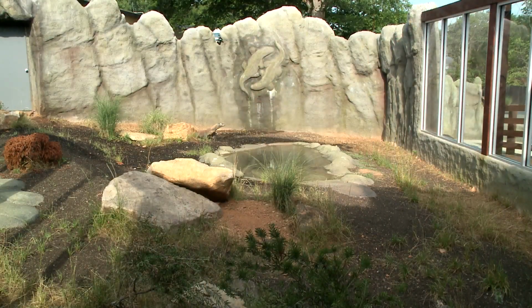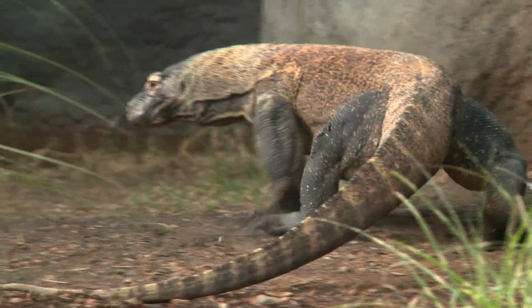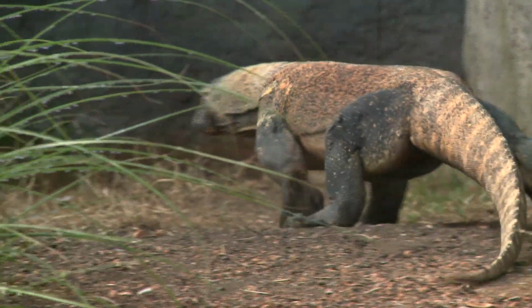So Drogo here gets whole prey items like mice, chicks, guinea pigs, quail, rabbits, and then once a month we do a large whole prey item, so I'll either give him a big rabbit, a large chicken, or even some deer if we get that in. So it's a good exercise for them to work up their neck muscles, so it's kind of fun to watch.